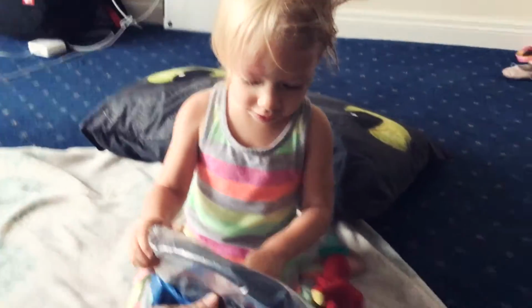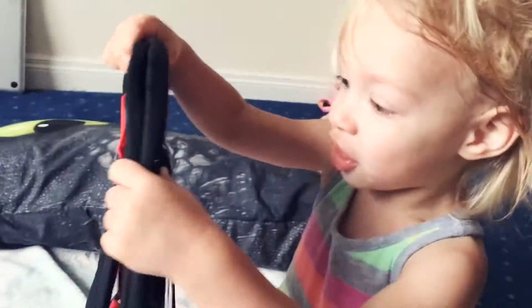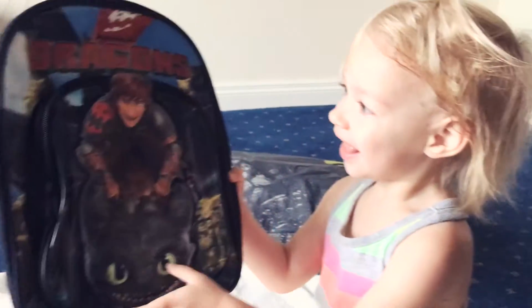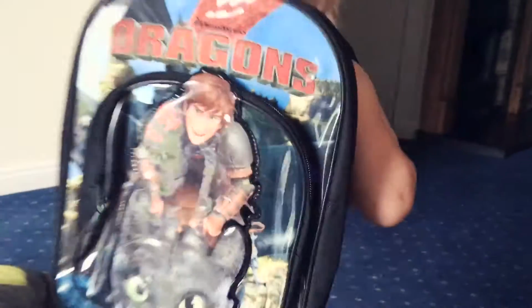Sure. Well, look at this. What is it? I don't know. What is it? What's in the bag? Who's on there? This is Hiccup and Toothless. It is Hiccup and Toothless. Oh, it fits perfect, huh? Yes. Like this. Yeah.